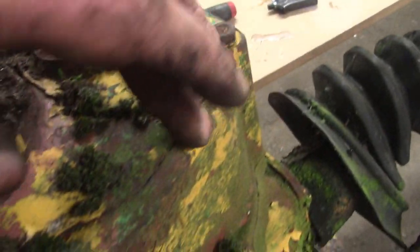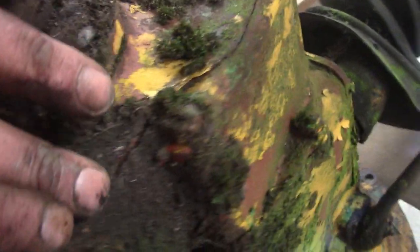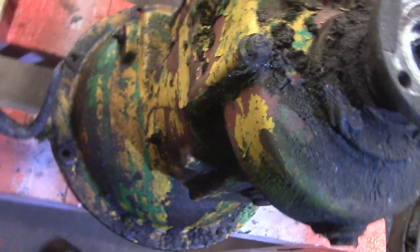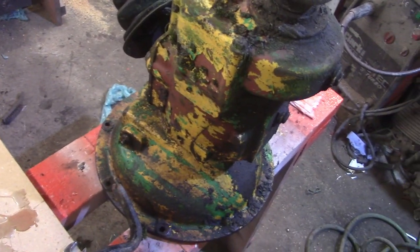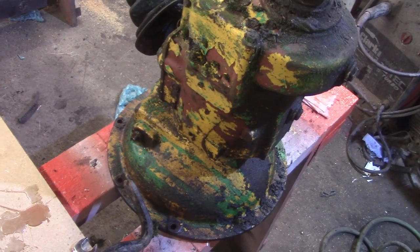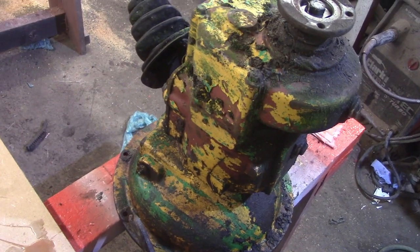Hadn't noticed that there's also significant damage to the output case. That's burst all the way along there. Don't know what's happened to this. I should imagine someone's had a bit of difficulty starting it and tried for a bump start, probably dropped it into first and dumped the clutch and just flipping shredded the box.